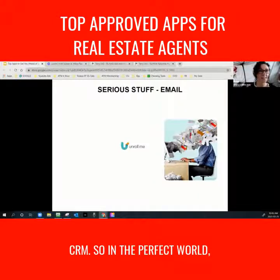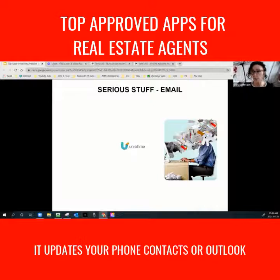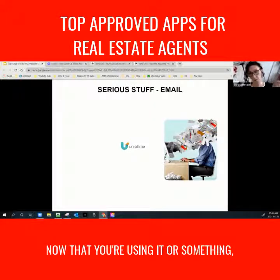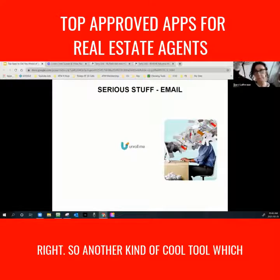And then it's attached to the CRM. So in the perfect world, you update your CRM contacts, it updates your phone contacts or Outlook if you're using it, or Macmail if you're using it, or something, right?